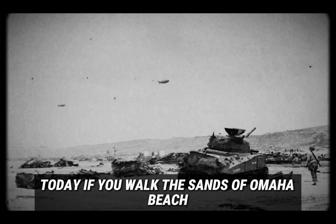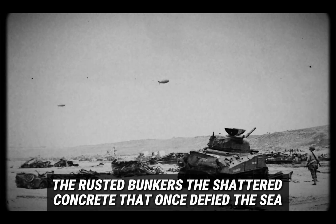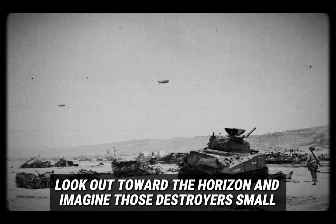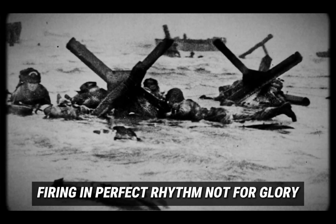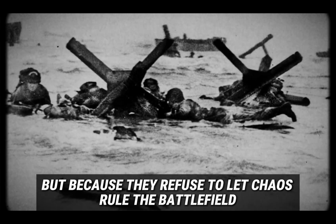Today, if you walk the sands of Omaha Beach, you can still see the scars, the rusted bunkers, the shattered concrete that once defied the sea. Look out toward the horizon and imagine those destroyers, small, fragile, impossibly close to shore, firing in perfect rhythm, not for glory, not for medals, but because they refused to let chaos rule the battlefield.